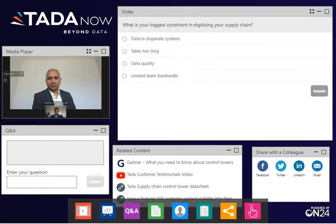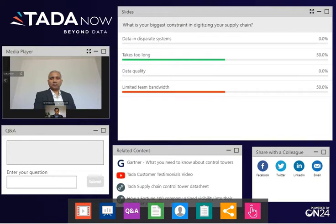Our next question for our audience: please select one of the following options. What is the biggest constraint in digitizing your supply chain? Our first answer there is data in disparate systems, then takes too long, data quality, or limited team bandwidth. Those are the 4 options. If you can take a second, please select one of the responses from the radio button and make sure you're clicking on the submit button on the bottom right-hand corner of the window. We'll collect your responses. Here we got 50-50. So the biggest constraint we've found from those watching is that it takes too long or that there's limited team bandwidth. Very interesting. So what we're going to do now is take some audience questions.